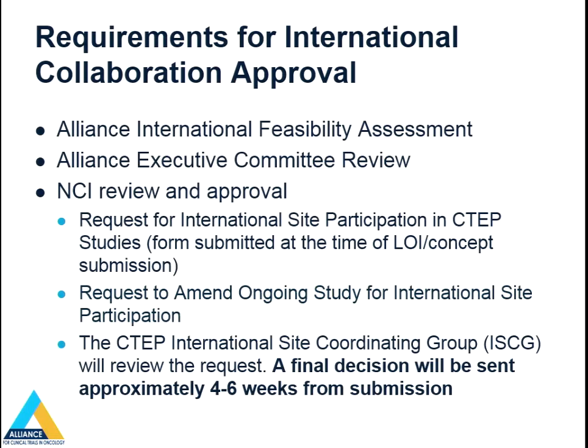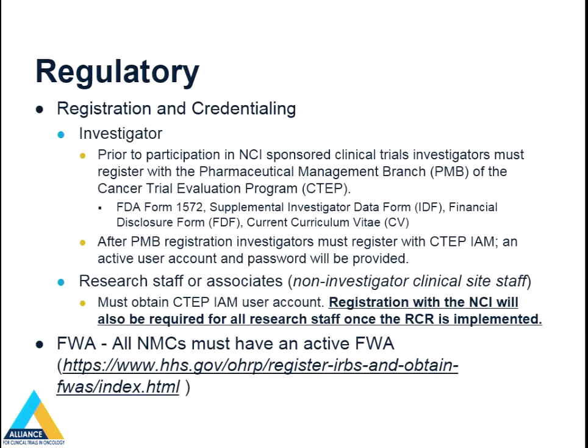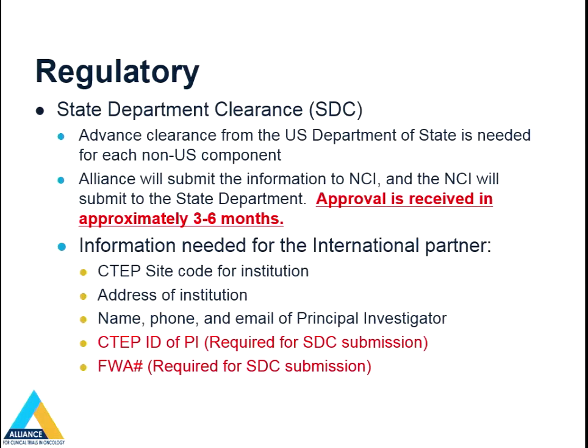We have to do a feasibility assessment. The Alliance Accrual Committee also has to approve a proposal for an international collaborator because we have found that it is resource intensive and it is additional time for us to negotiate, coordinate and implement an international collaboration. So again, these are logistics that I'm not going to go through, but they are here for you. We do have to get State Department clearance in order for non-member international collaborators to participate in our trials.